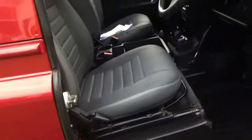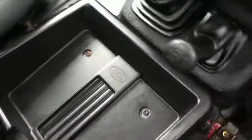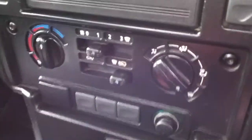Go inside. Air conditioning. Manual windows and seats.